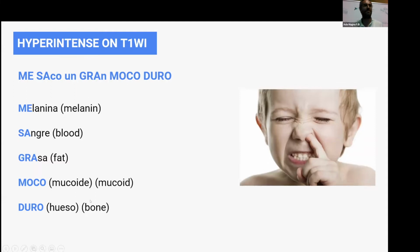So if we see fat, we see two cases. One case where we have fat suppressed, and it was in a hibernoma, it has fat. And in our case, hyperintense in T1, it has blood. So this is very important to do a good diagnosis. We have to be careful because some sarcomas have bleeding inside and can be hyperintense in T1.